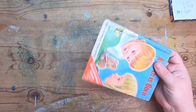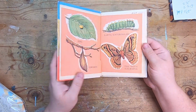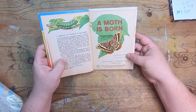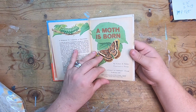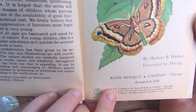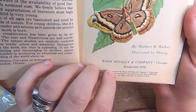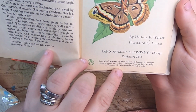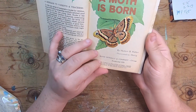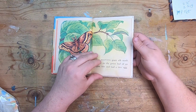Then I found this one at the antique store. A Moth is Born. And it's an old Rand McNally book from 1856. No, that's the Rand McNally date. Uh-oh, someone's going to have to tell me what this is. MCMLXVIII. So we know that it ends with 7, right? Yeah. I don't know my Roman numerals anymore.